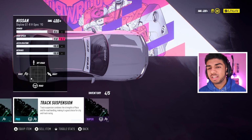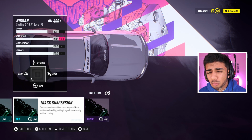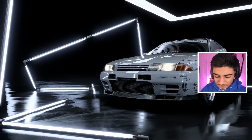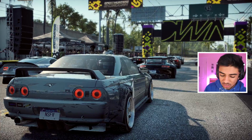So, Track Pro suspension, you can see the difference between this and race. It kind of goes a little bit more off-road suited, which is actually a little bit weird. I don't know why it goes up, but we're going to go ahead and press it. We're going to see what happens. I think I already know my favorite is going to be on road, but we're going to wait to see the time, see if there's any big difference. It's either going to be on road or track suspension.